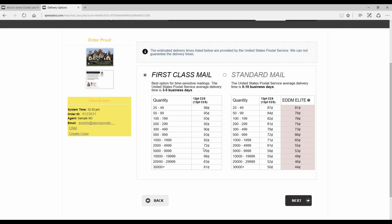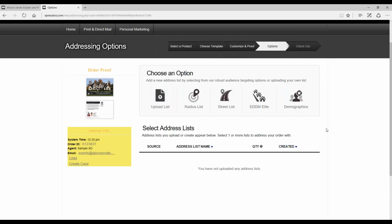Now, I'd recommend sending out first class mail if you're sending out something that's time sensitive. So let's say you're doing an open house. Well, that probably has a hard date that you need to make sure the mail delivers by. So in a case like that, I'd recommend using first class mail. If you're sending out something that's not time sensitive, where there's not a hard date you're trying to hit, some sort of agent announcement postcard or something along those lines, then I would recommend taking advantage of the cost savings and using standard mail. You don't have to worry about it delivering by a specific time frame. So I'll just select standard mail since that's the more cost-effective option. And I'll use the Next button, just like everything else, to keep moving forward.